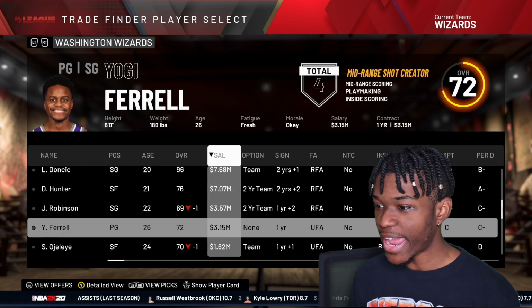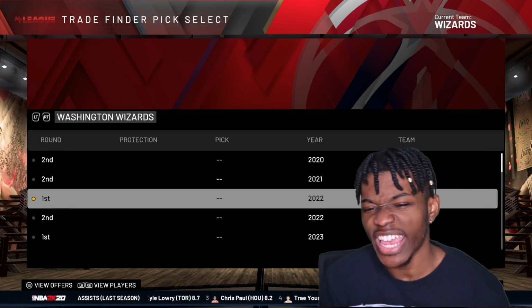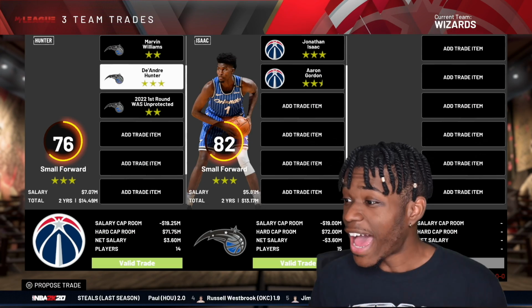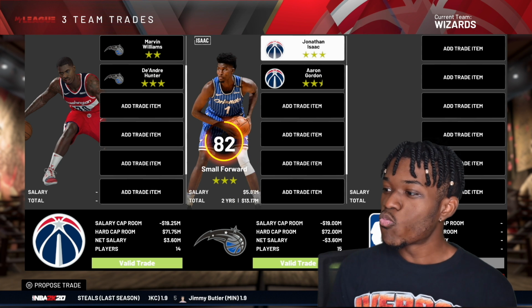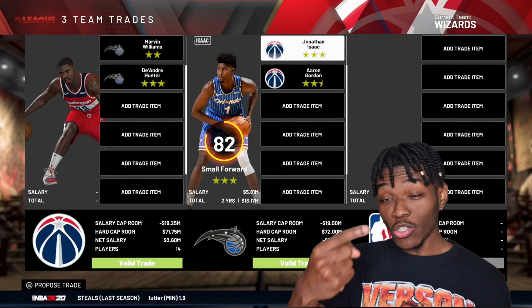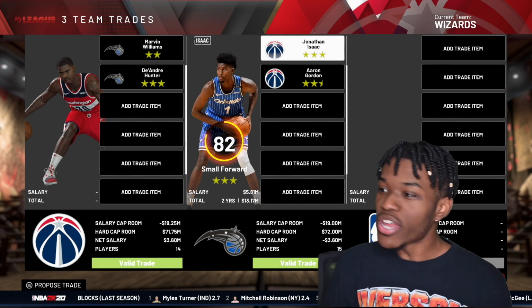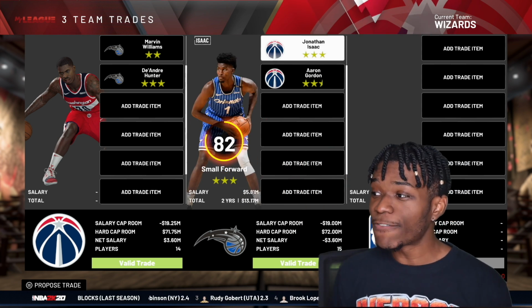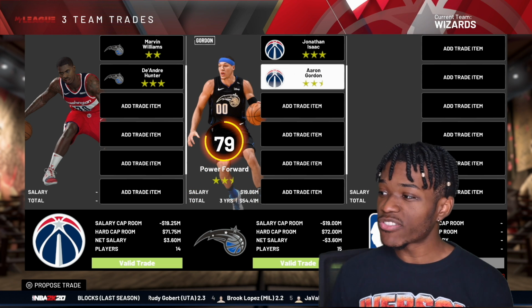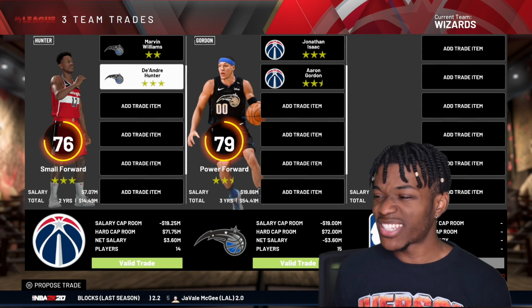Marvin Williams and DeAndre Hunter and a first-round pick could get us, I'm pretty sure, an 83 overall or higher. I like this trade a bunch. If I can do this trade without giving them a first-round pick, I will. We don't need scoring anymore. We got Luka and James Harden. Those are 2 guys that are at the top of the league when it comes to scoring. We don't need guys that drop 20 points per game other than them, but we need guys that can defend. Jonathan Isaac, one of the best defenders in the league. Aaron Gordon, I don't really want him to start. I'd rather have him be like my 6th, 7th man.